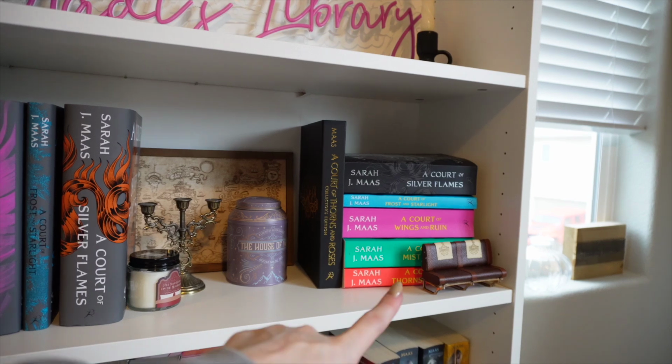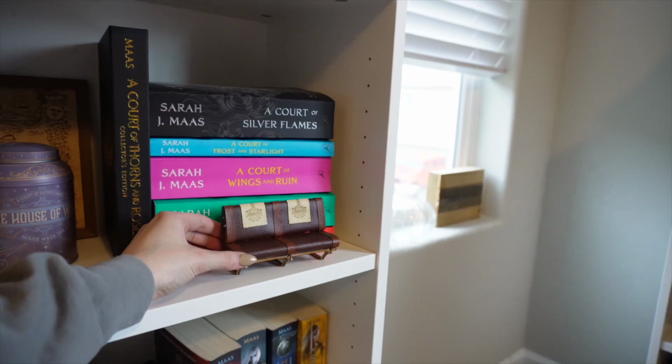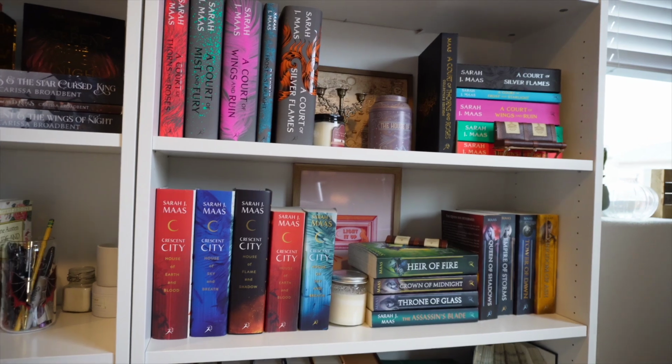Then I did not do anything different to my Sarah J. Maas shelf. That's part of the book nook that I was talking about, which took about 3 hours. Just gonna hang out there until I finish that book nook. But more Sarah J. Maas. I could probably do something different with those shelves, but I'm just gonna leave them there for now.